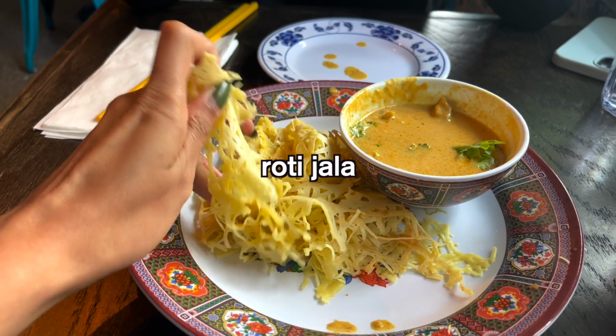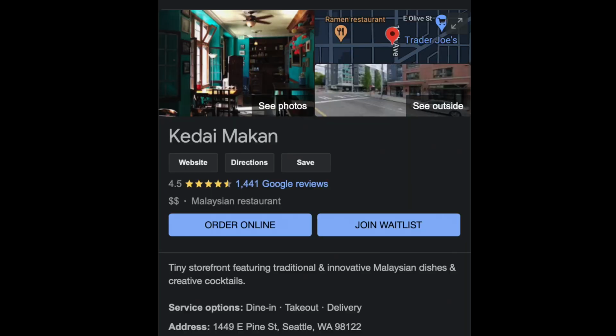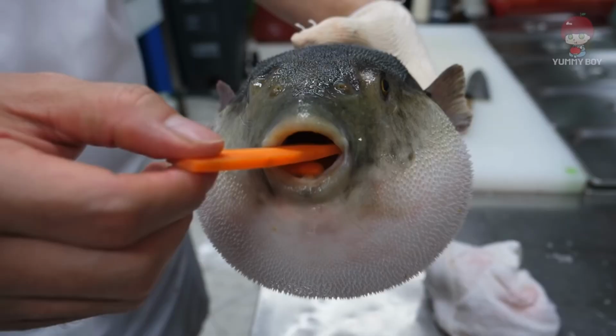This is roti jala. It's like net bread, and we're at a Malaysian restaurant called Kedai Makan. And you rip it apart and eat it with your hands, and it's so good. The chicken curry, oh! You need to see how good this is. The curry is so rich and flavorful with like coconut milk.